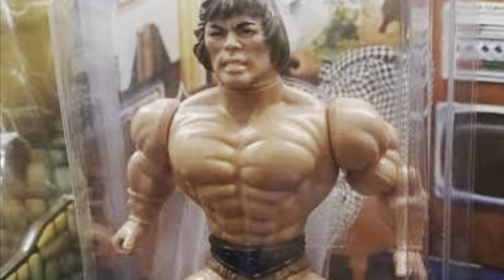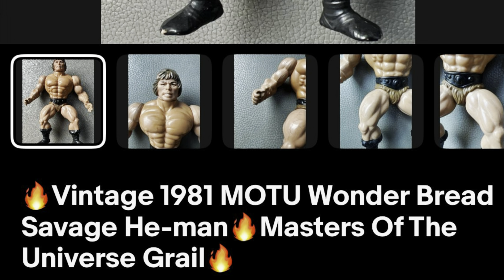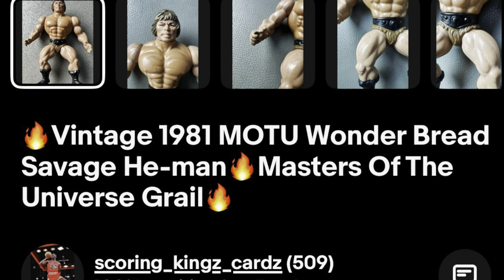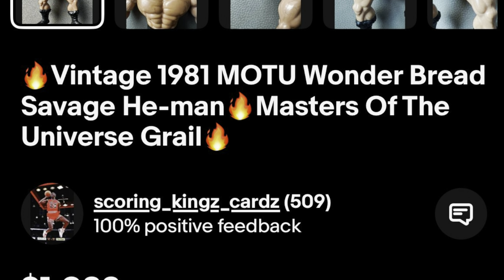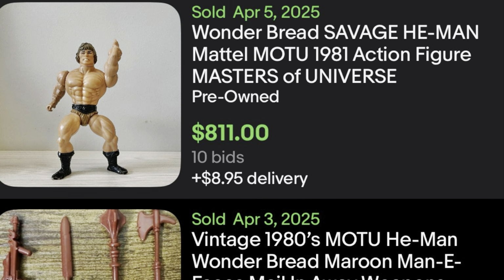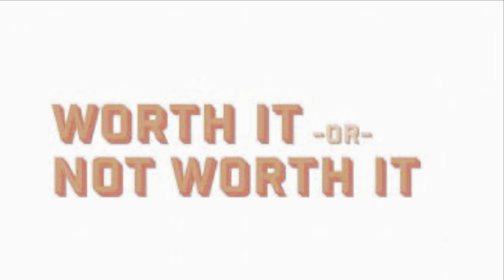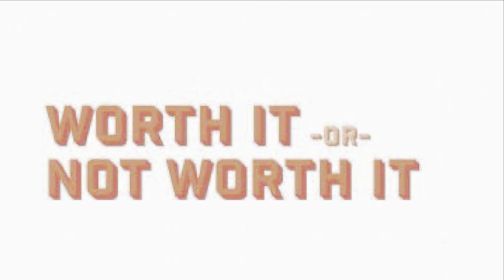This thing fetches, and we're going to see some eBay pictures here, prices that are just astronomical. We've got one seller here getting to the $1,000 mark. We've seen some sold for $800 with no weapons. Weapons were going for a couple hundred. Worth it or not? Leave it in the comments. Let's see the next one.